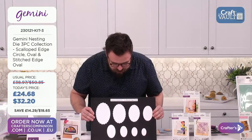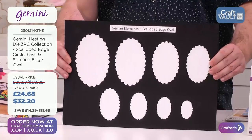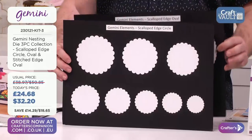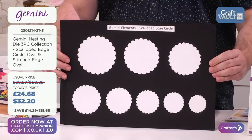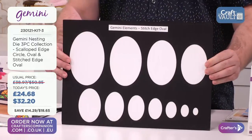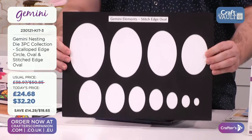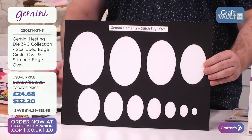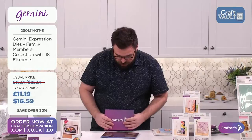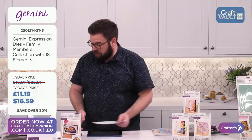You've got scalloped edged ovals that are within here. You're not paying for these. I'm just hearing there's a big whoosh of you on the website going for these. You've got the scalloped edged circle in there, and you've got the stitched edged oval as well. You only pay for two, and we give you 5% off of the two that you do pay for as well.